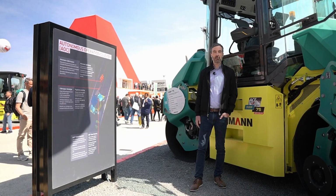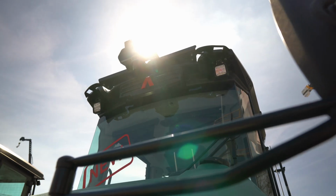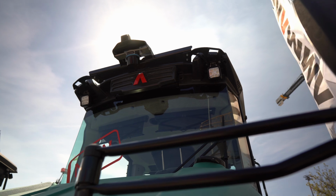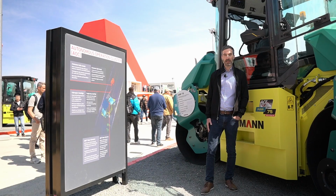Yeah, I'll shortly present you the AOC within the Ammann group. The AOC is the Autonomous Operation Cluster, where we try to develop autonomous and assistive functions for the various operators. Here we have the chance to see 3 different systems, which are market ready quite soon.